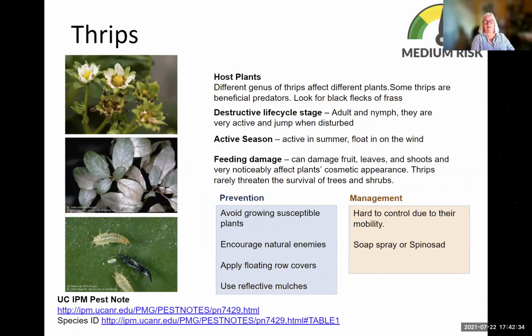Especially flowers. So if you're growing flowers and you have flower thrips, they can come out ugly. You don't want to put those in a vase. They just aren't pretty. The petals are spotted and speckled.